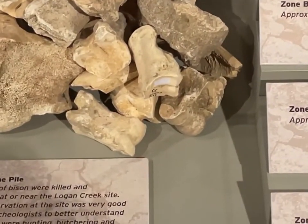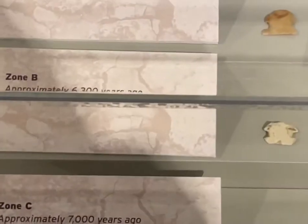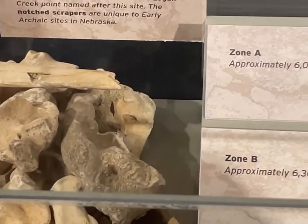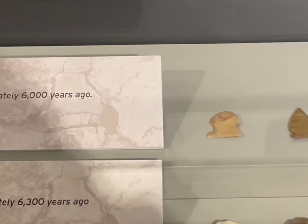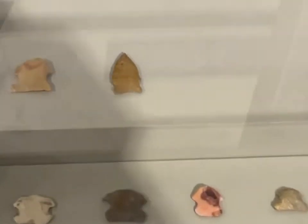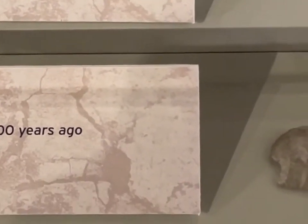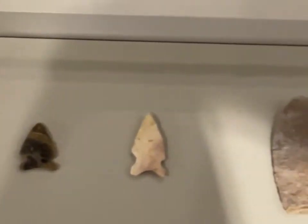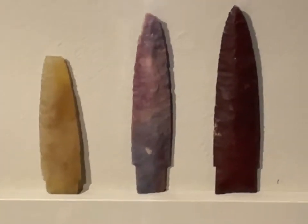So here's a pile of bison bones, and they utilized these for different tools. Here's some arrowheads used for hunting. These were approximately 6,000 years old. And we have the slightly older variety, 6,300 years old. These are 7,000 years old. And these approximately 7,100 years old.